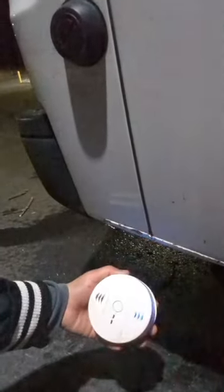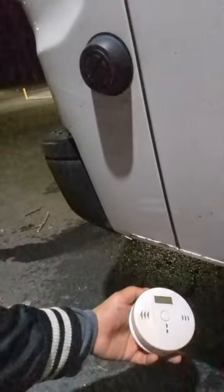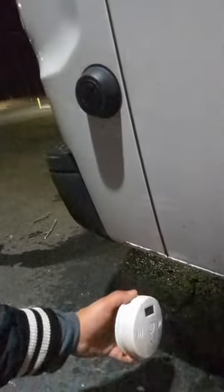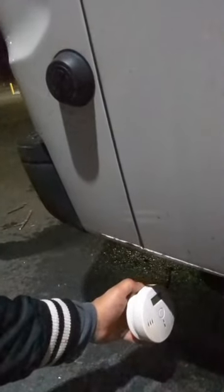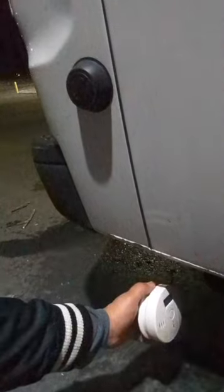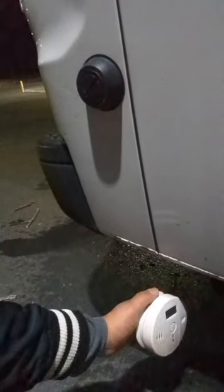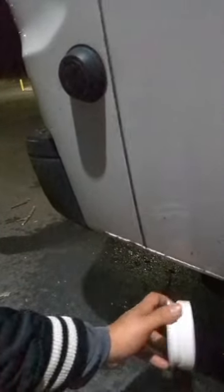Hold on. Oh yeah, there it is. It's detecting. See, it lit up. There it is. You see, that's where the breeze breathes it through. Or I could have gone under the truck and tested it that way too. But you guys get the idea.